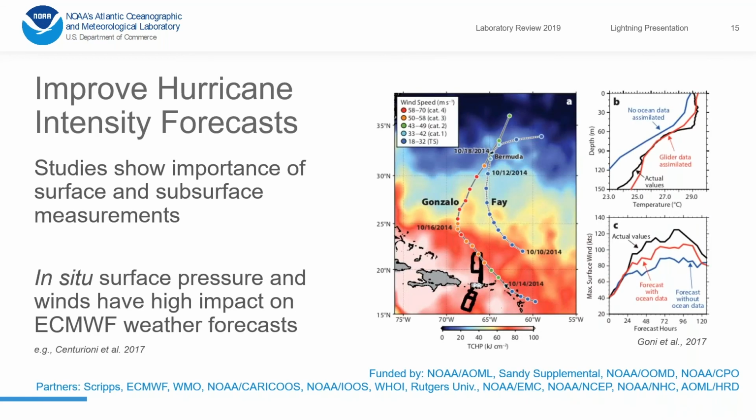We also want to have accurate weather forecasts. Studies have shown the importance of surface atmospheric measurements from buoys for improving weather forecasts, and subsurface temperature measurements and salinity measurements from gliders for improving hurricane intensity forecasts. And that example is showing you improvements to the intensity forecast during Hurricane Gonzalo.